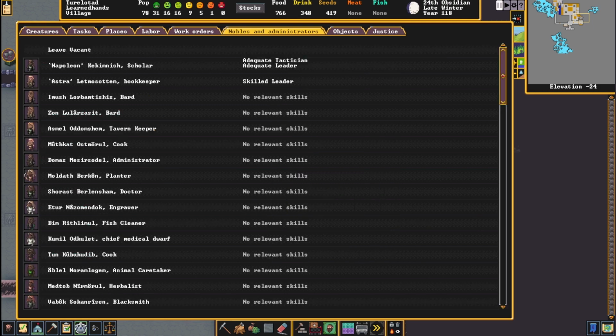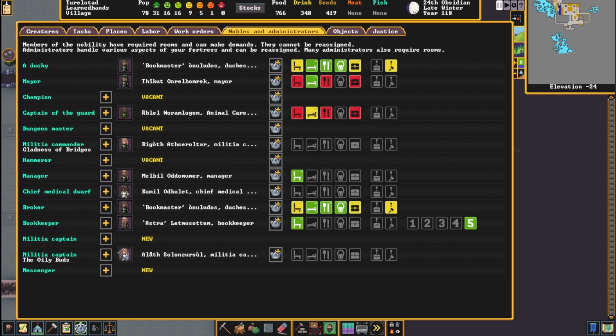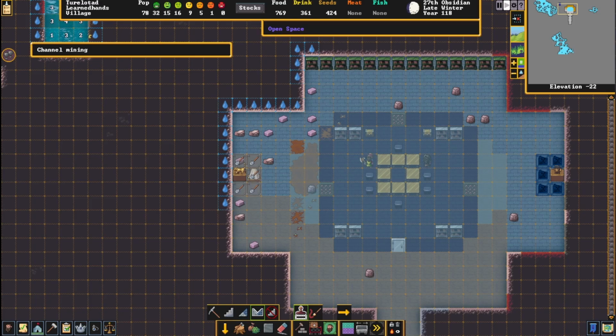So for the very first time, we are nominating a captain of the guard. We have chosen Oblel Norum Logum, an animal caretaker. We figured she at least has some responsibilities there, caring for others, so we would like a caring captain of the guard, but one who still knows how to get down to business. I think an animal caretaker fits the bill. We're going to let Oblel get to work.